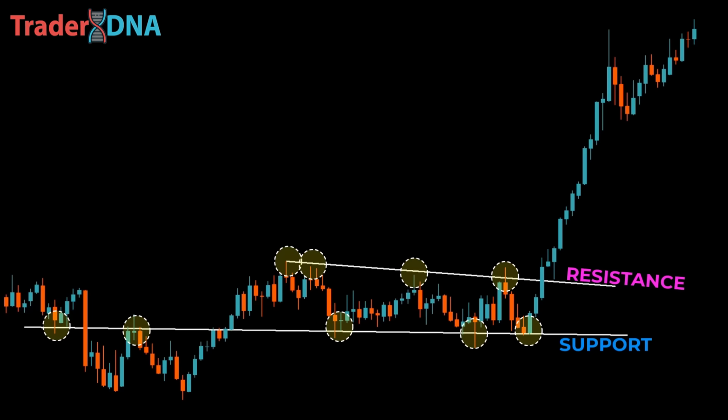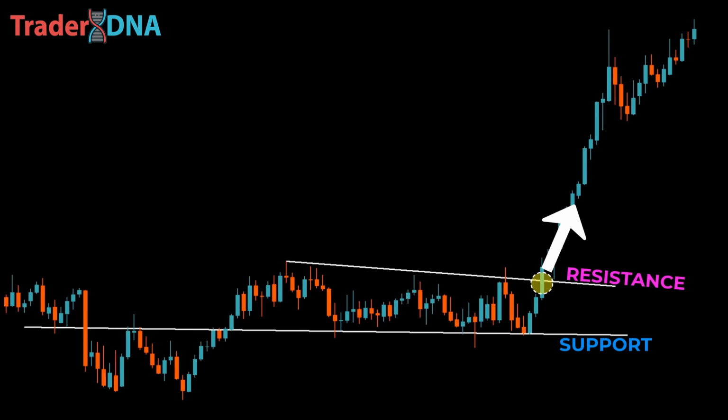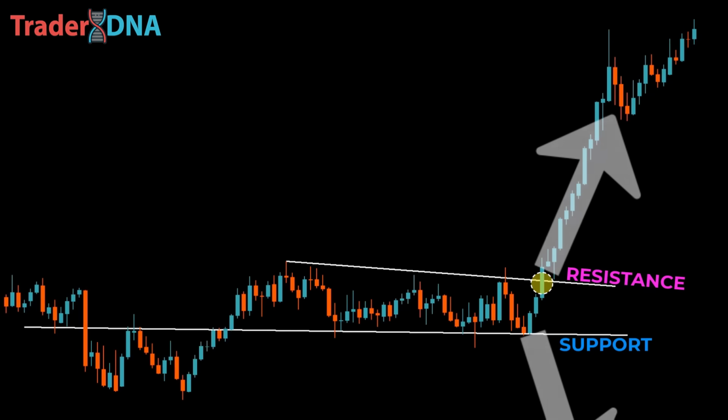However, the breakout itself happens when the price finally manages to break through one of these key levels, either pushing above the resistance or falling below the support, often with significant momentum. This is the moment traders watch for because it signals a potential shift in market direction. But how do you trade it successfully? Stick around because we're about to dive deeper into how to capitalize on this powerful move.